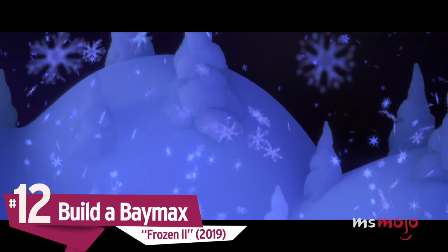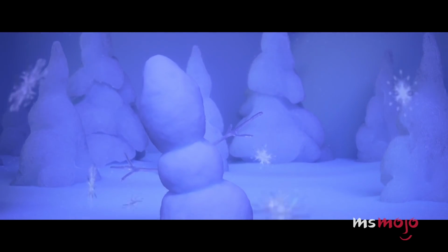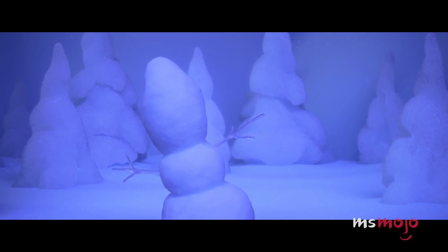Number 12. Build a Baymax, Frozen 2. During her childhood, Elsa conjures up a snowy, enchanted forest for her and Anna to play with.